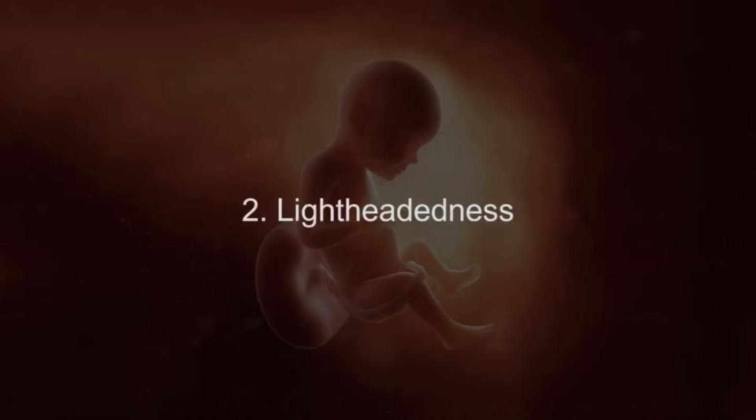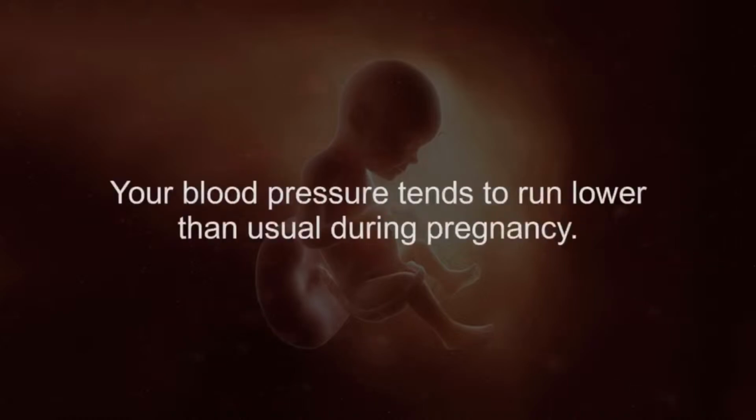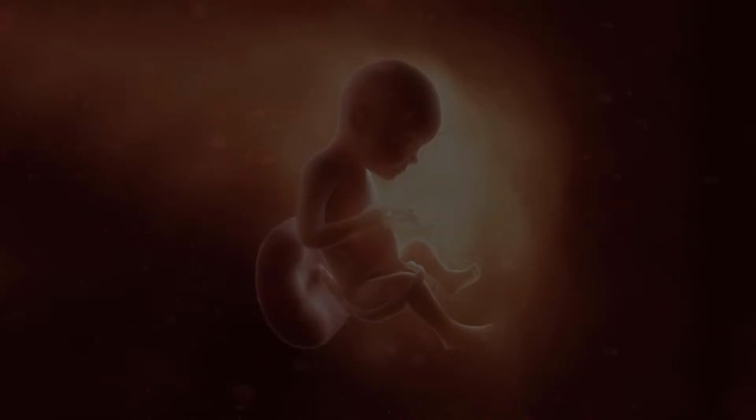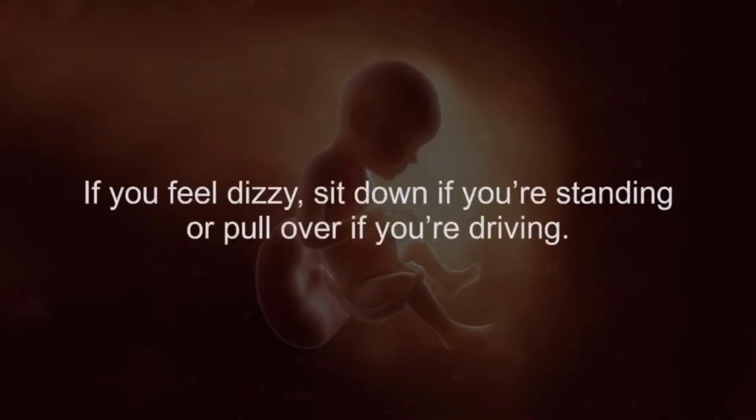2. Lightheadedness. Your blood pressure tends to run lower than usual during pregnancy. This can cause dizziness and even fainting. If you feel dizzy, sit down if you're standing or pull over if you're driving.